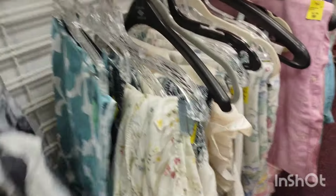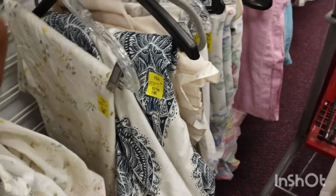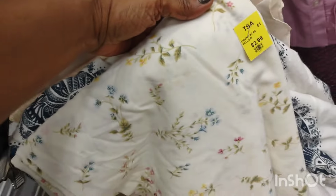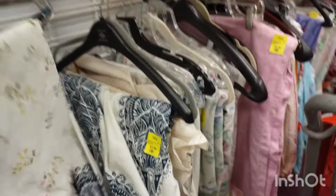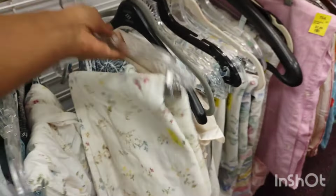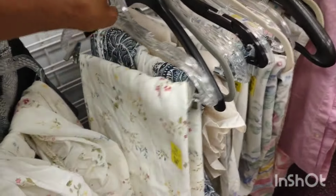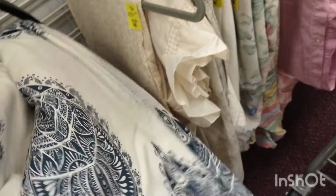You got to pay at least $39.99. That was a gorgeous vintage set. I have something similar, so I left it. And I think that was for a twin, too. That was cute.